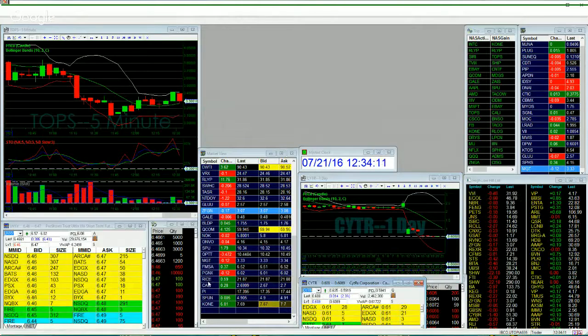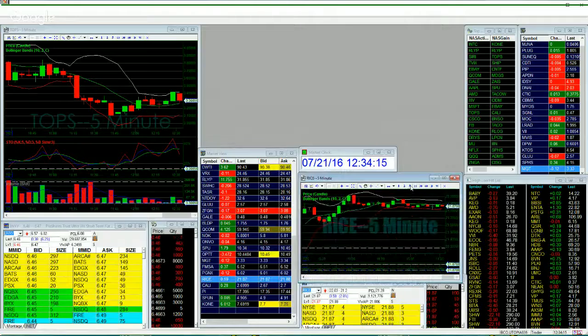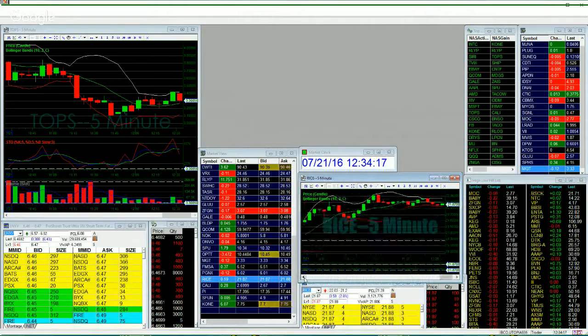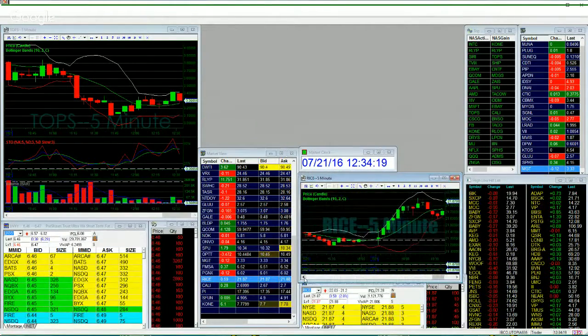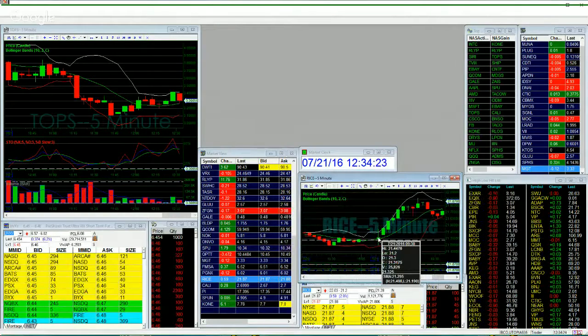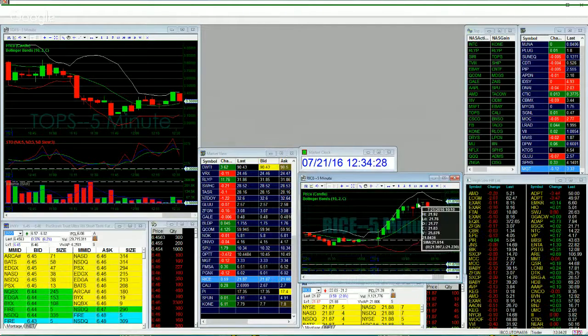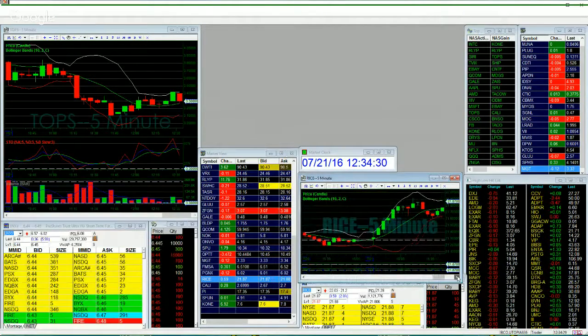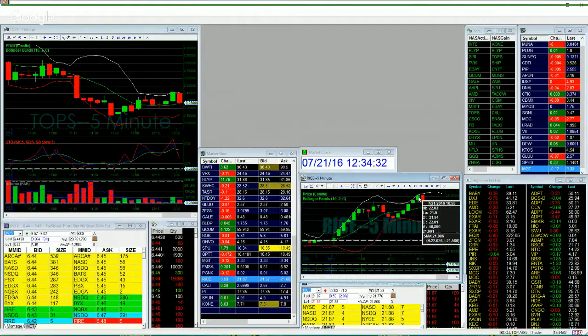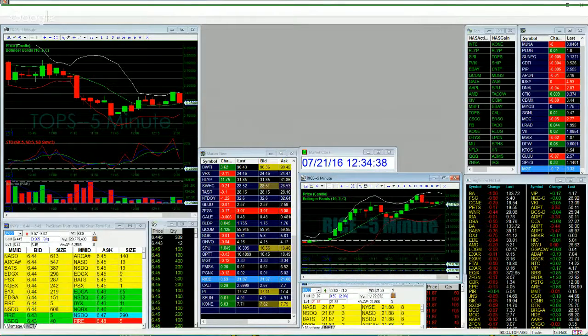What else we got? We traded RICE, right here from the open. This was a trade right here at the open at 21.20, and we sold it at 22.02 right here. The high is 22.03. 22.02, that's my print sell at 11 o'clock.